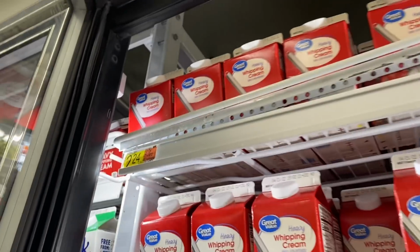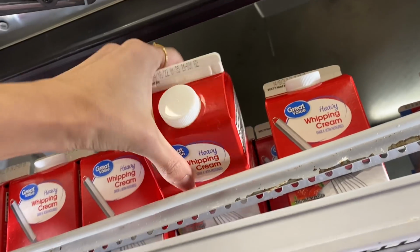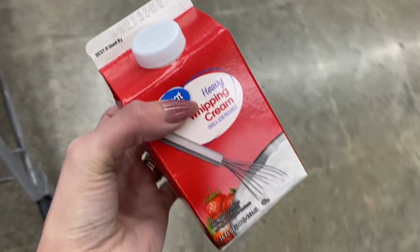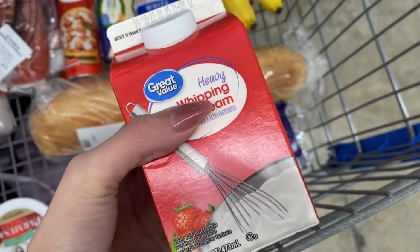Next, I'm going to grab some heavy whipping cream when I'm in this area. It's $2.24. We're going to need this for our ziti pasta that we're going to make in the Instant Pot. So I'm going to go ahead and grab this for that meal, and then we'll go over everything that goes in that recipe as well.